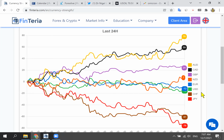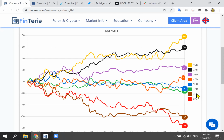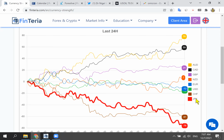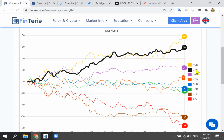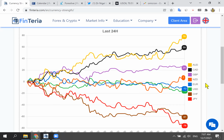We can also see the safe haven currencies, Swiss franc and Japanese yen, they really have a high correlation level. You can see the brown color and the red color is the Japanese yen. So in this environment, the best trades are on the Australian dollar versus Japanese yen, or buying Canadian dollar versus Japanese yen. Speaking of euro dollar, we can see that this currency pair is quite stable.